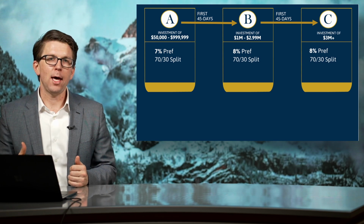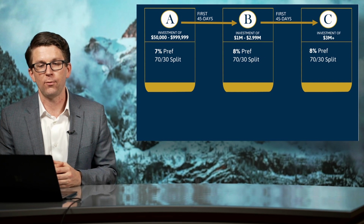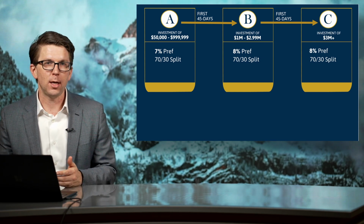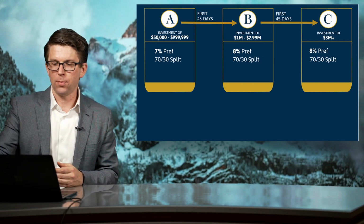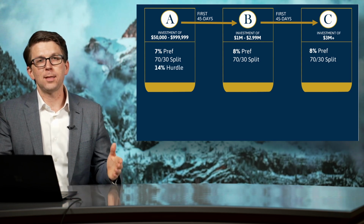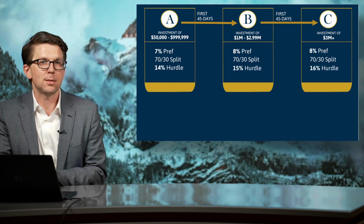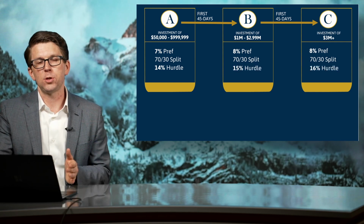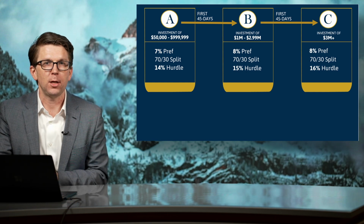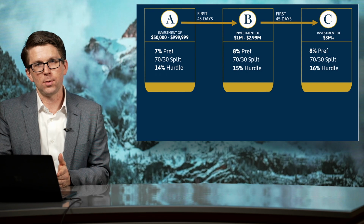The next step in the waterfall, or how money gets chopped up or distributed into the investment, is a 70-30 split until a certain per annum annualized return is achieved. And for Class A members, that's 14%. For Class B, it's 15%. And Class C, it's 16%. So you can see the share classes are offering better splits for early investors and larger investment amounts.